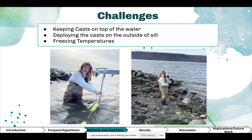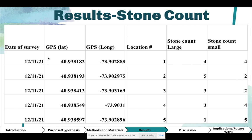At the end of January and all throughout February, I was unable to collect data because the sill was frozen over, and the immediate shoreline was also frozen over, making it so I couldn't access the inside of the sill or the outside of the sill. This is how I organize my results.